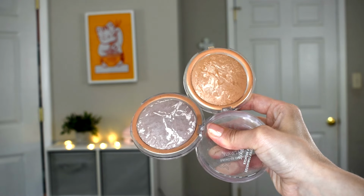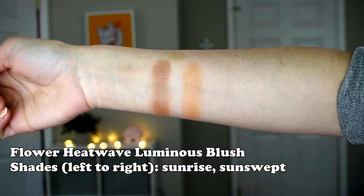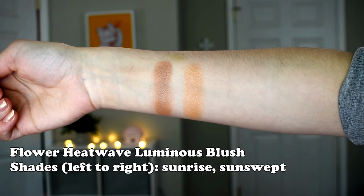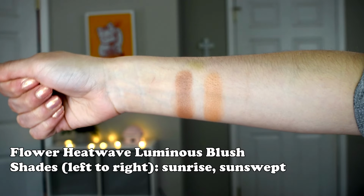It's really the finish that does it for me because it has that glowy, beautiful Hourglass-like finish. If you've ever tried the Hourglass powders, you'll know what I'm talking about. It just looks like life and light is radiating from your skin. It is so beautiful. One of my favorite bronzers in my collection, drugstore, high end, doesn't matter.